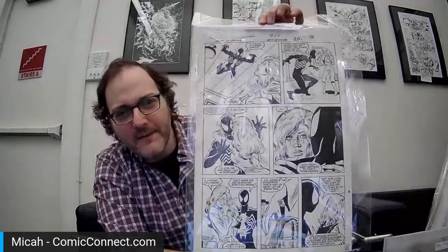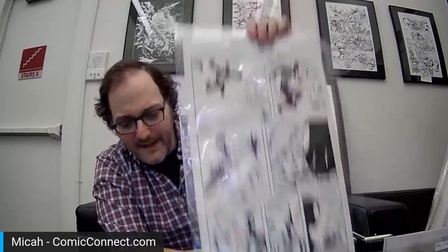Yes, I agree. So splash page from Spectacular Spider-Man 116. Yeah, by Buckler. Black Cat, yeah, Buckler and McCloud. Very 80s guy with a mohawk picking a fight with Black Cat. There's another page, Spectacular 116 by Buckler, Black Suit Spidey all over the place. Black Cat again. Like I said, you guys have been really busy, Micah.